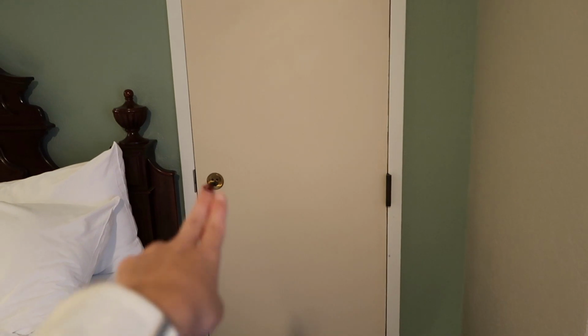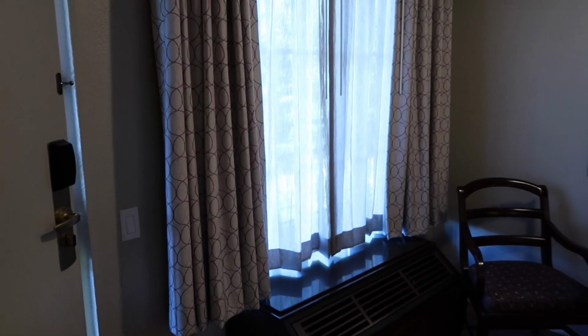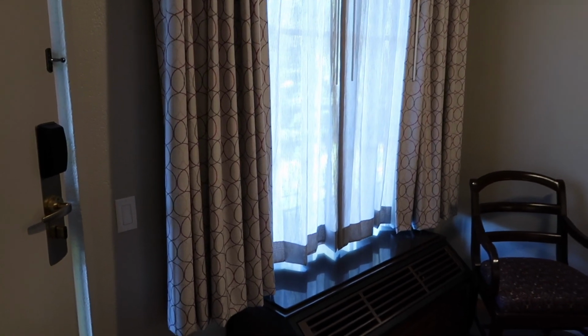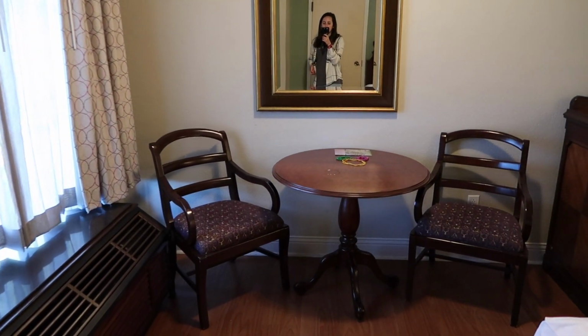This is obviously just a lock off there. So there is another room connecting, and that room is the corner room. So turning around, we obviously have the door that I just came in. And like I said, the view is basically the hallway that you walk to get here and then the parking lot. So nothing special. Just across, we've got a table and 2 chairs.